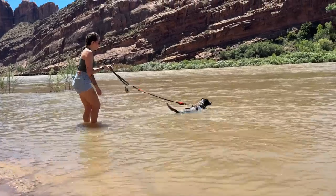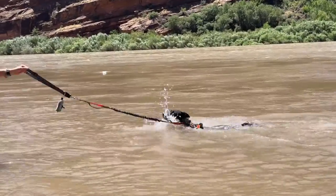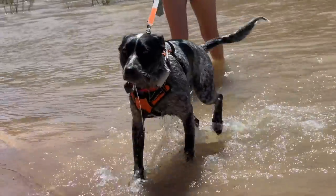We also took Cam for a swim earlier in the Colorado River, which is not great. She was fine, she was attached. As long as she doesn't drink it, it's fine. But now you smell like a wet dog.